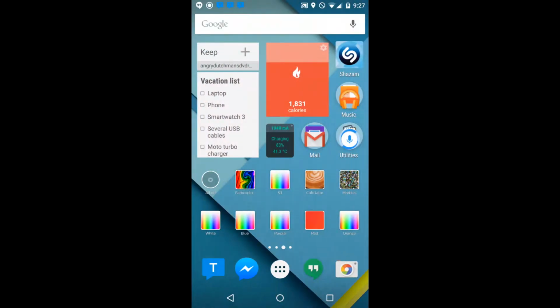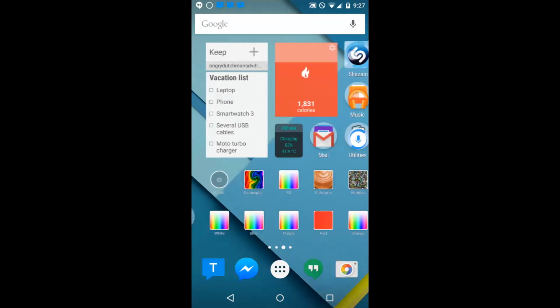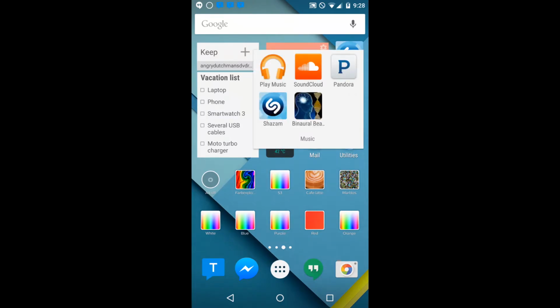Coming over to the next page, we still have the Google widget at the top, obviously. We have Google Keep right here, which I use just as a to-do list. As I said, this one is just totally made up, just so you wouldn't see my more important stuff under it. Pretty basic. Right here we have the Sony LifeLog widget, which I have to just show calories, because Google Fit does not really show that like this. We have Shazam for quick and easy access. We have a music folder right under that.